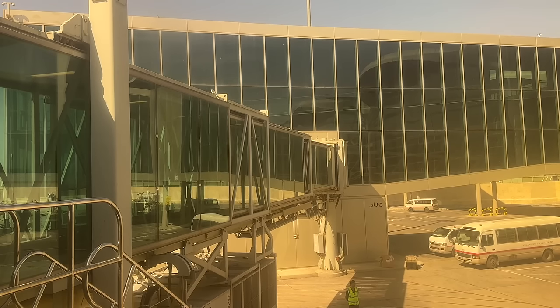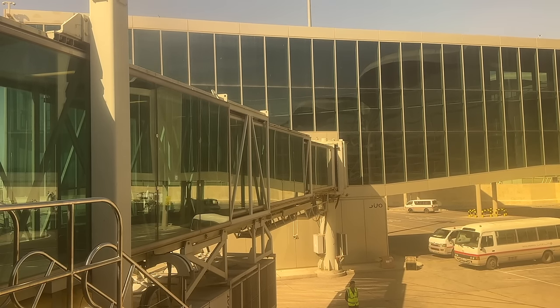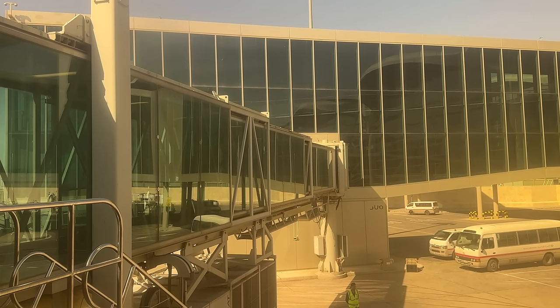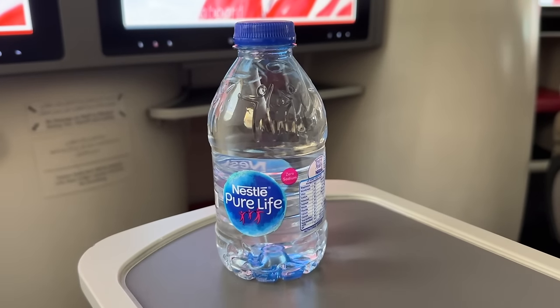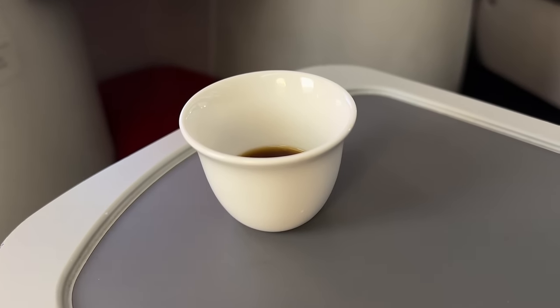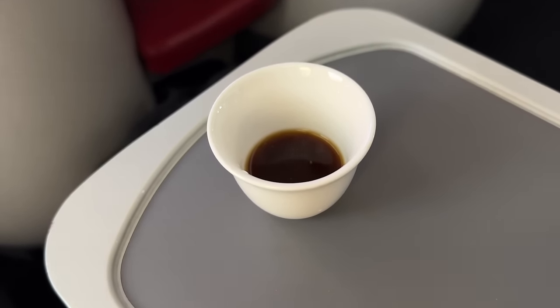On to the amenities, there wasn't much at the seat, but they came through the cabin handing everything out one at a time, which I have to imagine isn't the most efficient way to do it, but I did enjoy meeting basically the entire crew in the process. First was a bottle of water, not the biggest, so I'm glad I had one from the lounge still. No other pre-departure beverages. Even better, Arabic coffee was given out by one of the crew members.